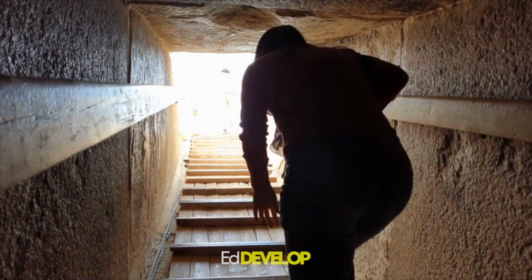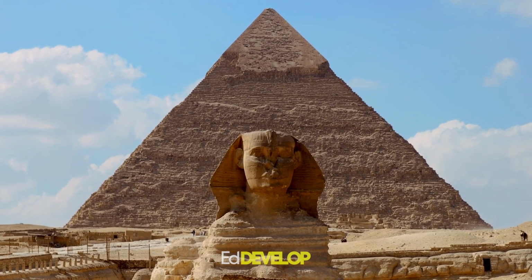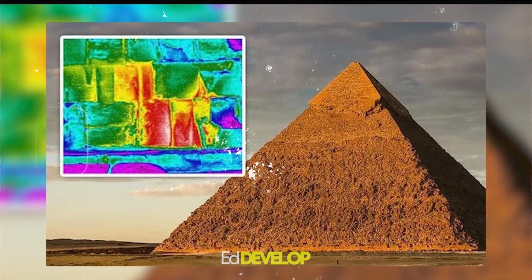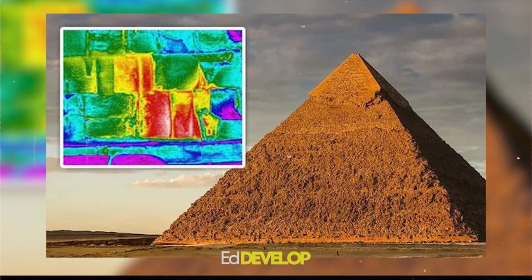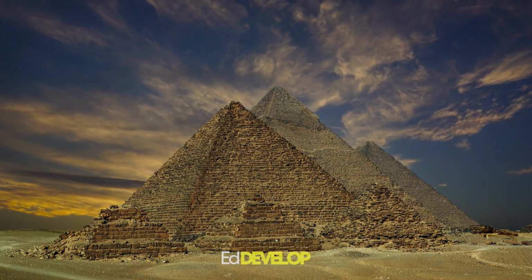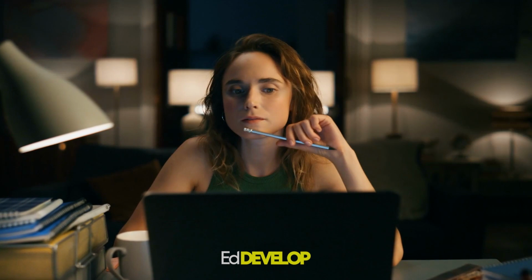The corridor, which could be horizontal or inclined, is located in the very area of the pyramid where experts found the first anomalies in 2015, as it showed a higher temperature than the rest of the structure. 2 years later, the team claimed to have found the answer. The monument's framework housed a mysterious 30-meter-long cavity whose precise function and shape raised new questions.